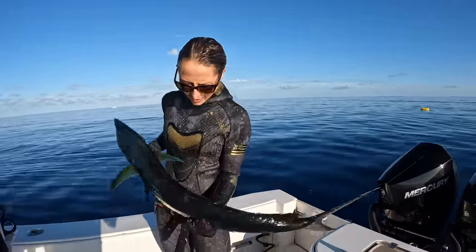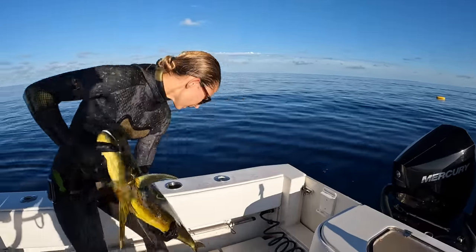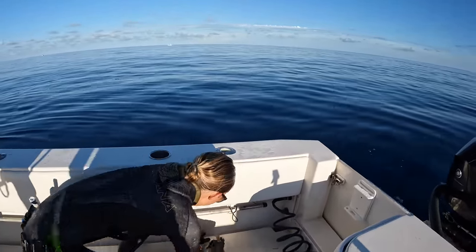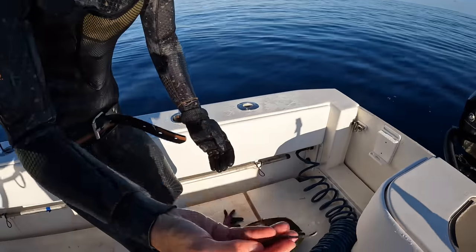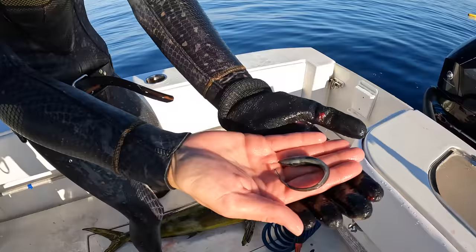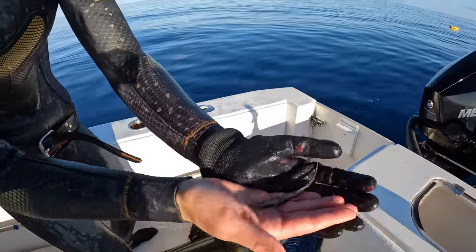He does have, oh no, he had a little remora on him. It's down there. Oh, there it is. Hold on. Save the remora. Save him. Come here, little guy. A little remora. Those are them little sucker fish that stick onto whales and sharks and mahi-mahi, apparently.